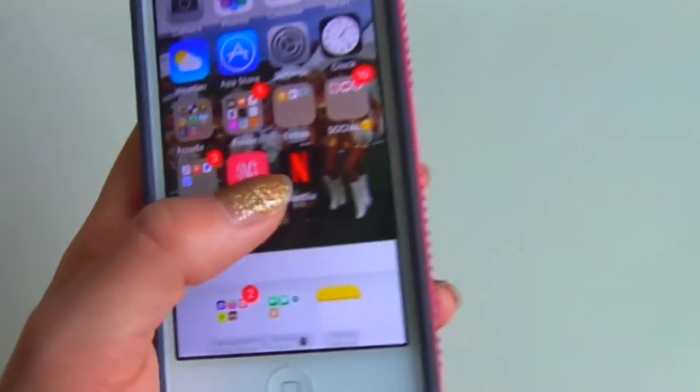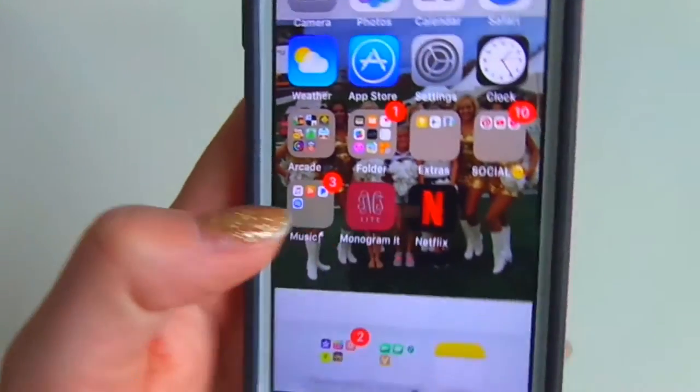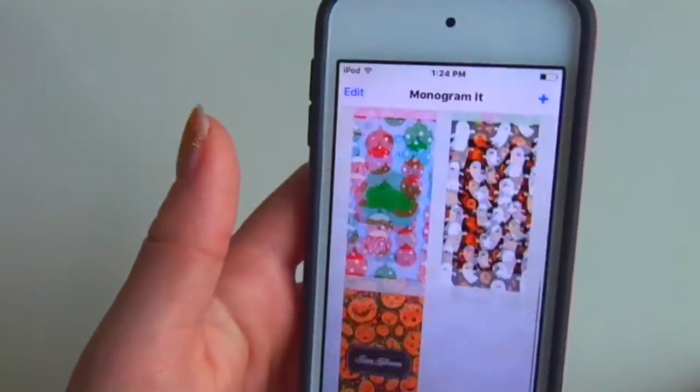Okay, and then the last two apps up here, sorry, my tripod, are Monogram It, and basically it's this app where you can make a wallpaper, and it monograms it for you, and these are some of the monograms I have.